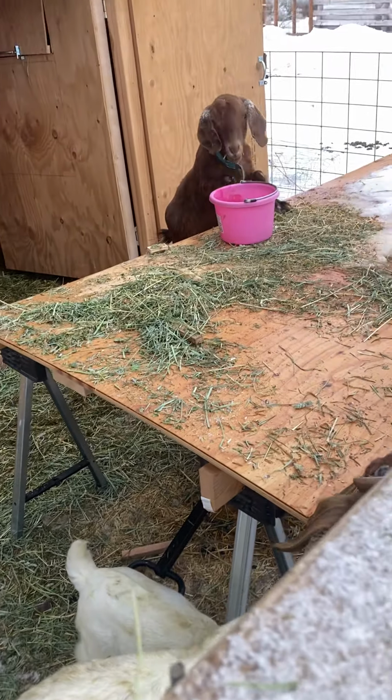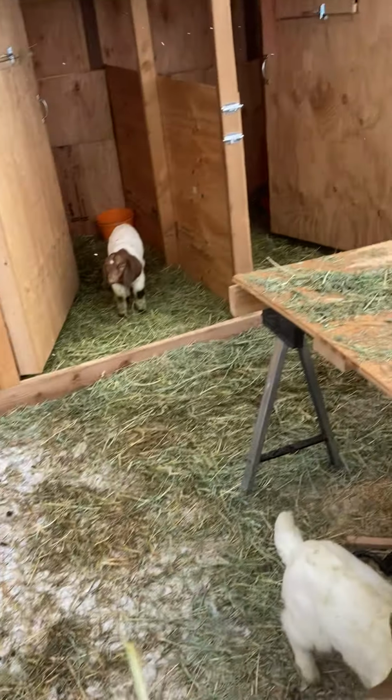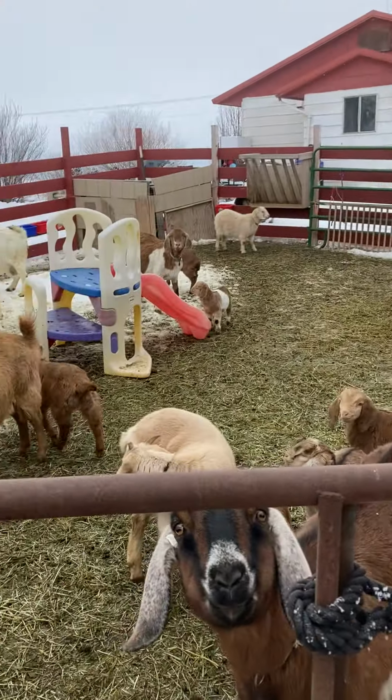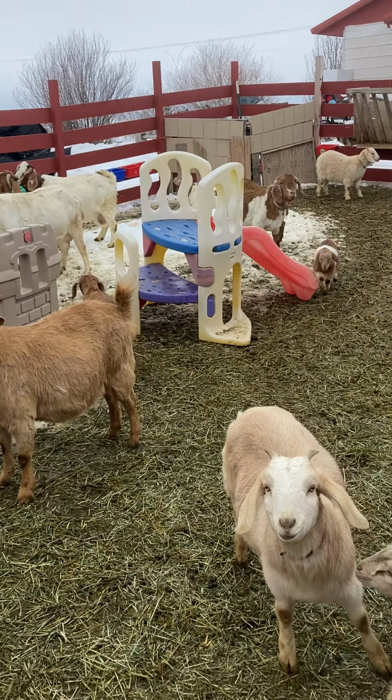So they're trying to eat though. That's where I put the hay when I get to sit it down. You guys are okay. We still got a lot of snow out here. We haven't had snow in a while, but it's still sitting out here.